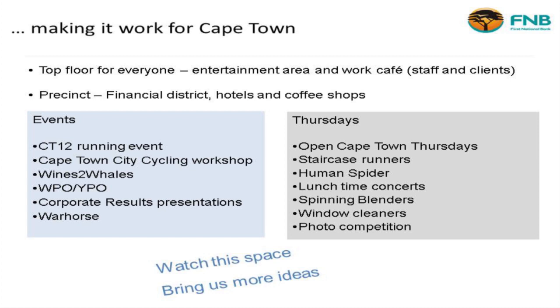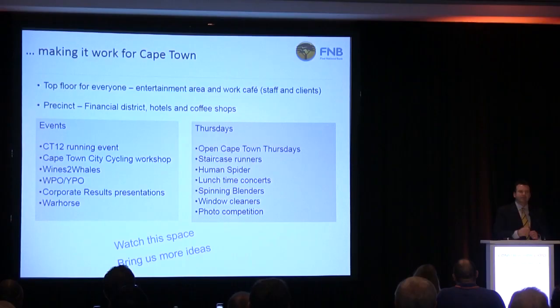Then there's the staircase runners. They run up the stairs of the tallest building in every city. So they asked us for Portside, we said, cool. And they're going to run up the stairs, but they want to go down the lifts. We said, no, you run down. Don't be lazy. But we're going to bet on them, like racehorses, and donate the money to charity. Some charity that works in the city.